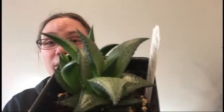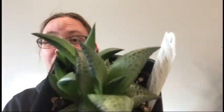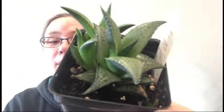Seriously, I didn't think I was ever going to find this guy in a store, and he is just absolutely beautiful. I had to bring it home. And I'm so scared of killing it. I'm so scared of killing a lot of these.